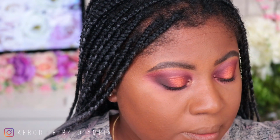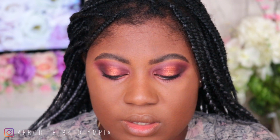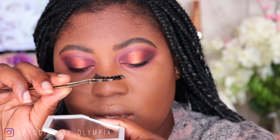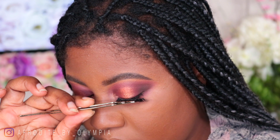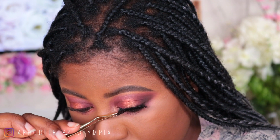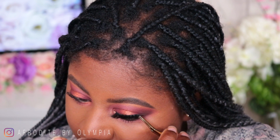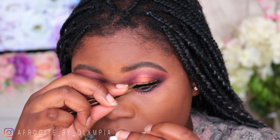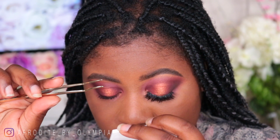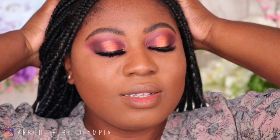Okay, let's put on lashes. Alright, so I like to use this. This is the Tartist Pro lash applicator. Alright, so looking down into my mirror. I use this to basically squish. Now the eyes are done.